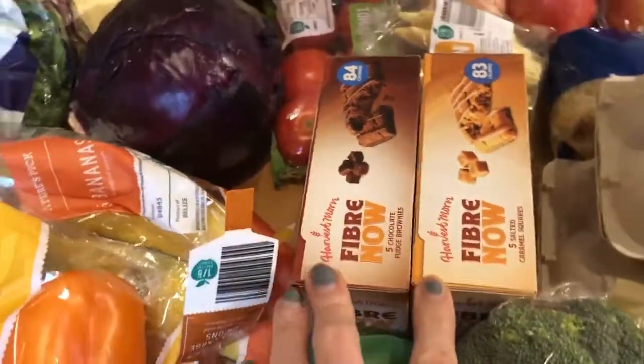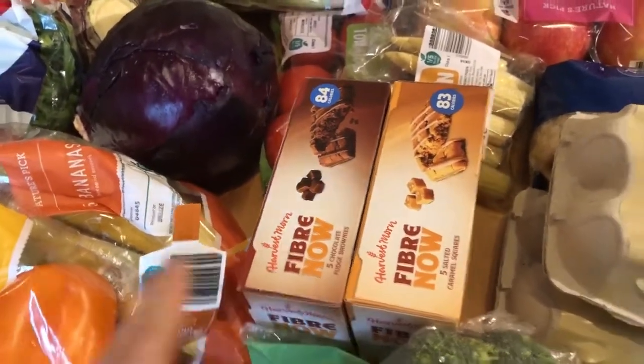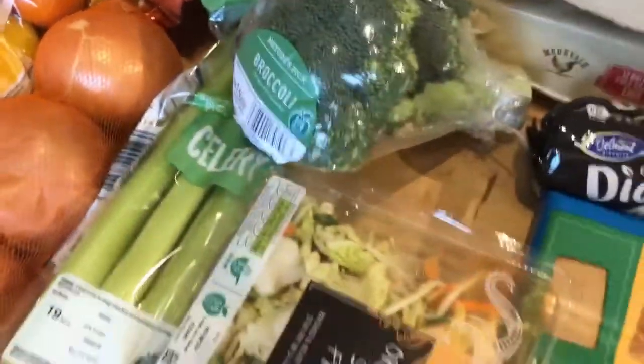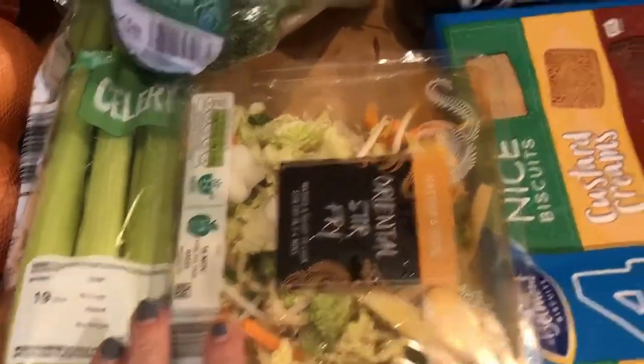I've got 2 packs of the Fibre Now bars. I think they're 3.5 syns each, but I'll double check when I edit. I've got a head of broccoli to have for dinner. Some celery to add to some recipes. Some orange to stir fry. This is for a quick meal during the week.